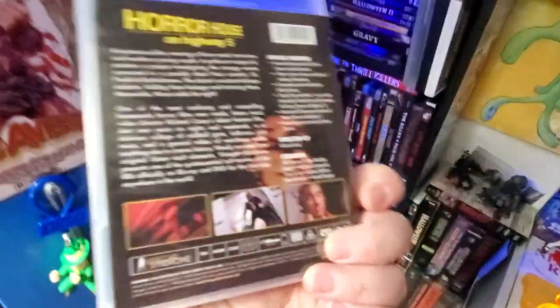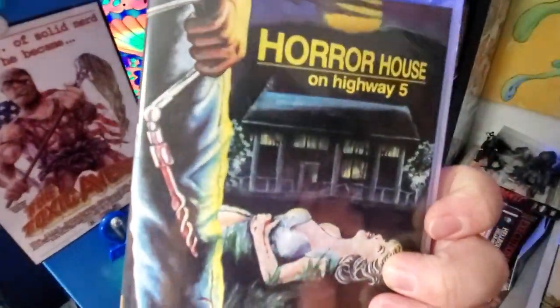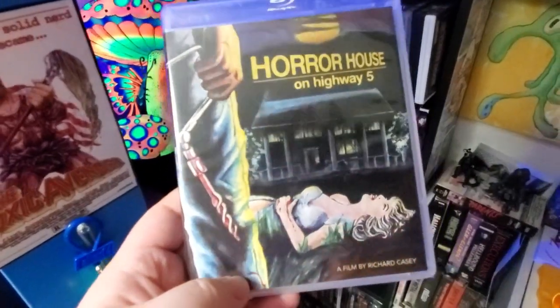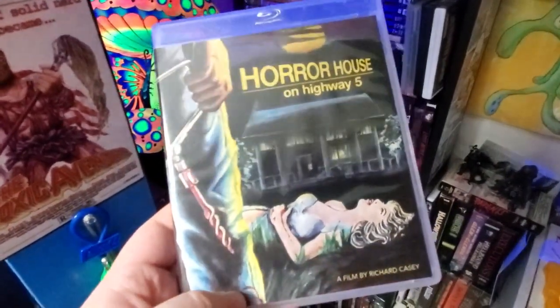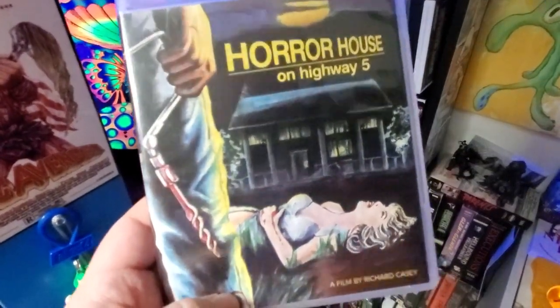Speaking of limited Blu-ray releases from Vinegar Syndrome, we got Horror House on Highway 5. Last I checked, this went out of print. It was only limited to, I think it says 3,000 copies. But this is a pretty fun one. Pretty fun, almost backyard slasher feeling movie. The director made a sequel to it, Horror House on Highway 6, which I haven't seen yet because I heard it was awful.